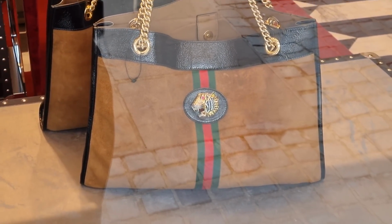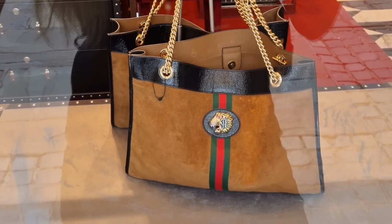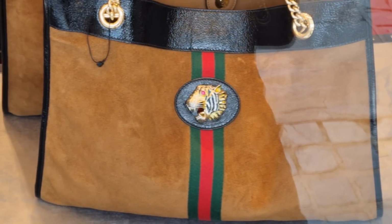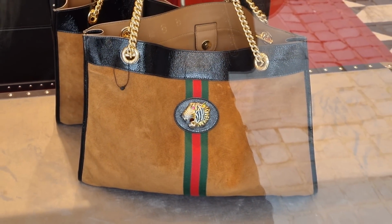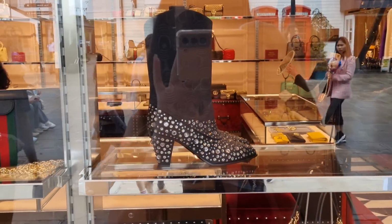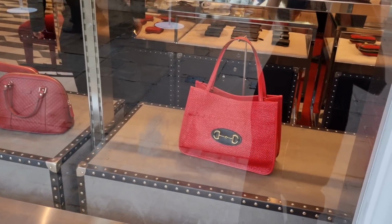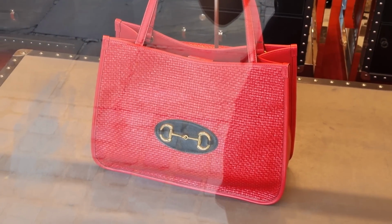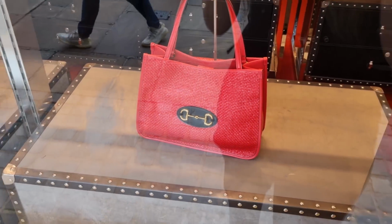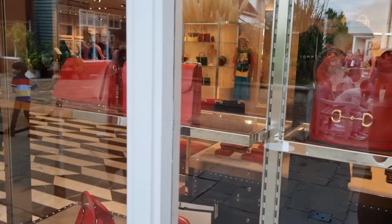I actually always wanted to have this exact bag. When it first came out, I saw a lot of people in London carrying this. Let me try and focus. Can we see the crystal embellished tiger head there? Other totes, other little outlets, but ooh, sparkles. But yeah, let's try this one on. Another nice little summer bag with the classic Gucci horsebit logo. Oh, more crystal shoes. Okay, let's go in.